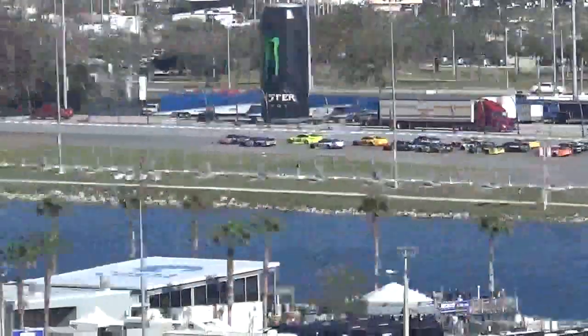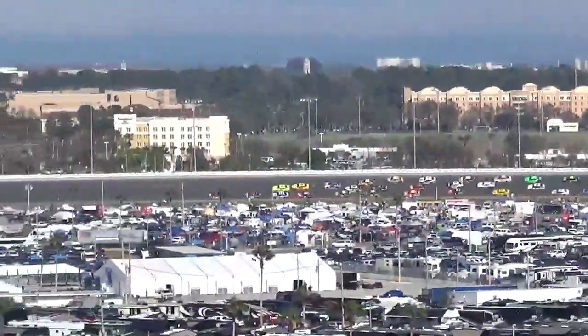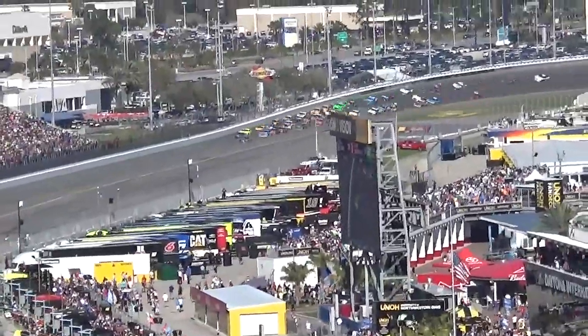Up front, battle for second. Bubba Wallace looks for second. No, look for the lead, and Hamlin will cut him off. That'll look to the inside, but has to fall back into line for Darrell Wallace Jr., a car length in front of Ricky Stenhouse and just behind the race leaders.